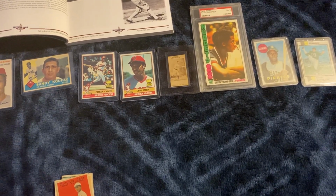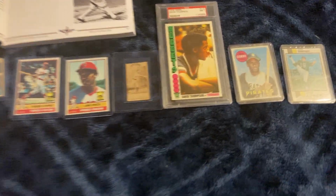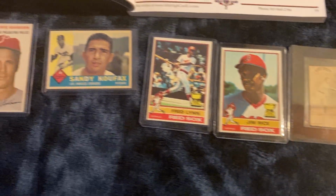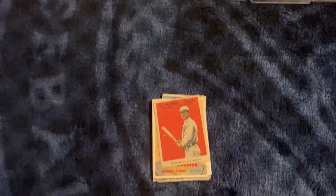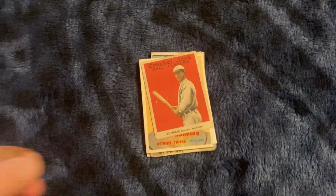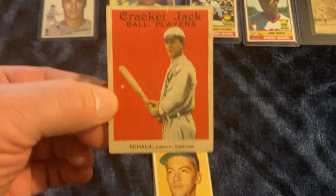We're going to go back to my favorite 400 series again today. These are the cards that we showed last, and we are now at number 372, and that is going to be a Cracker Jack card, which I think is one of the coolest sets ever, and it is a Hall of Fame catcher, Ray Schalk.